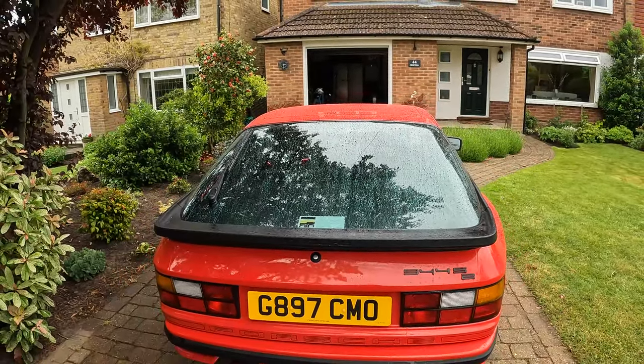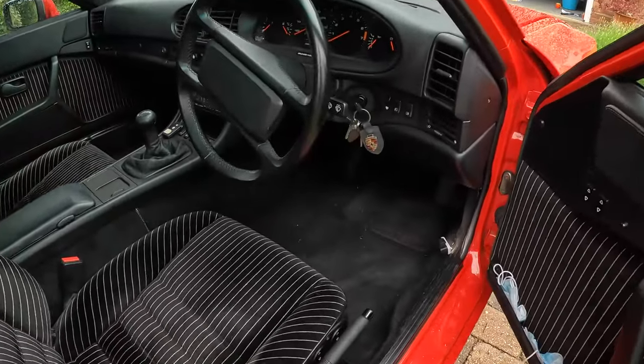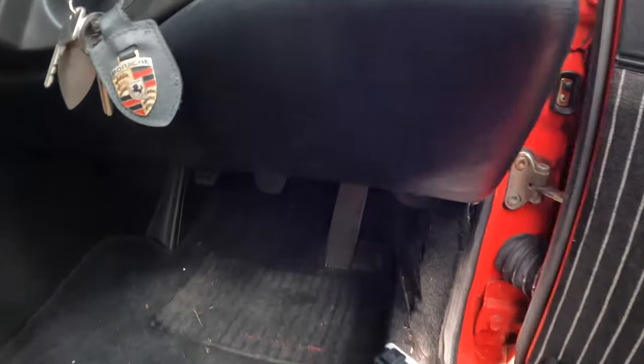Okay. Right, just to show you the boot of this car. Now, to unleash the boot, there is a little button here. Electric release.